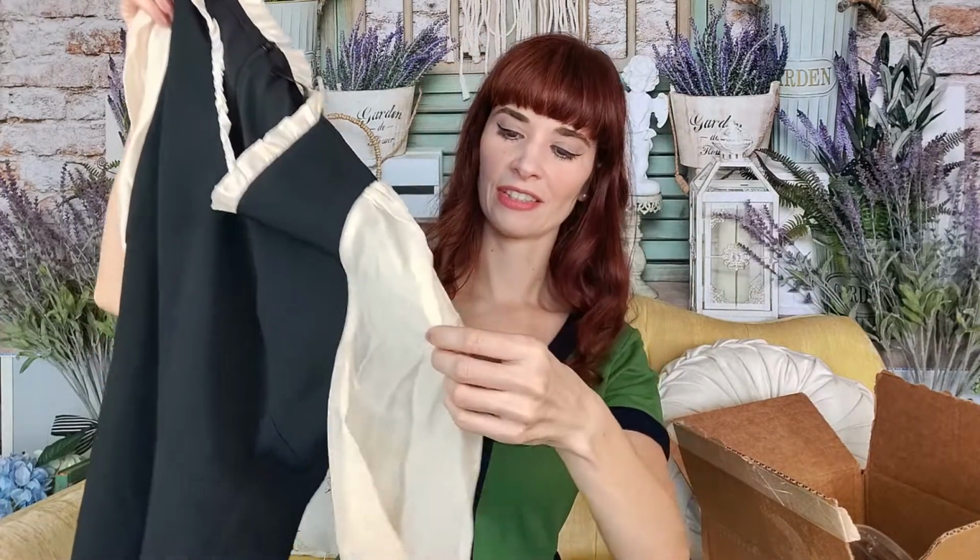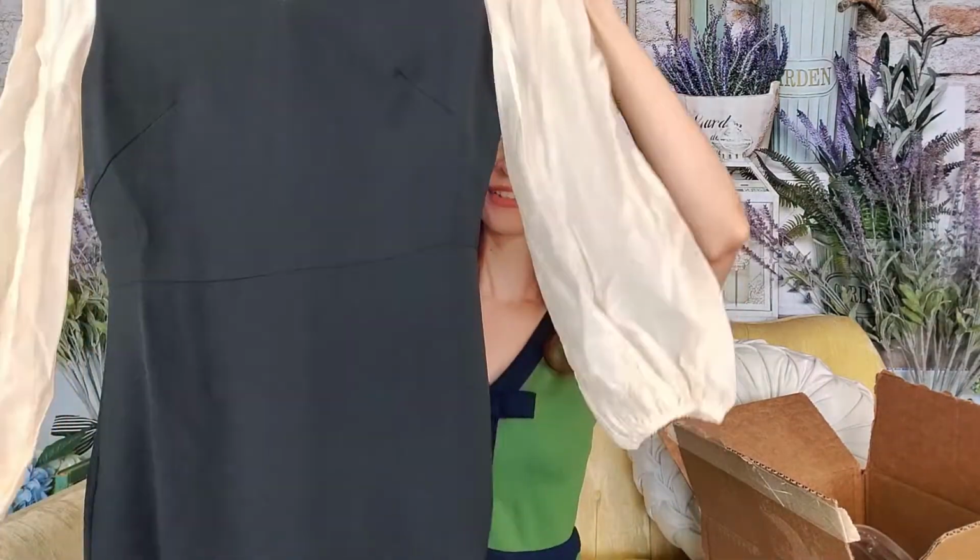And it has a zipper down the back. And I really love the little details here. The rhinestone buttons on the cuffs, and then the larger button at the collar. This one I love because it has sort of a faux layer. Collar, and then these sheer sleeves. And again, this has a fitted waist and a pencil skirt and a zipper down the back.